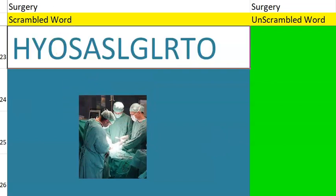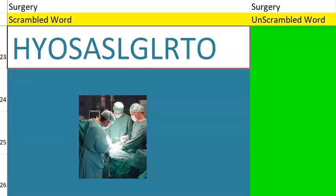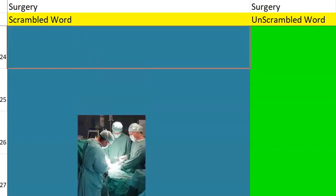What do you think this one is? Surgery is very vast, of course. So you will have to know a lot of words. All these terminologies definitely you should know as an MBBS student. So what do you think this one is, guys? It starts with a T. Something to do with the thyroid gland descending embryonic structure. Yes, a thyroglossal cyst. So thyroglossal is the word. Okay. Very good. Let's go to the 24th one here.